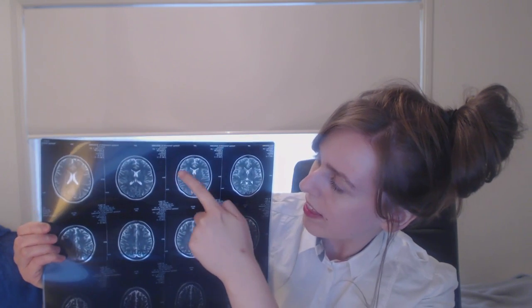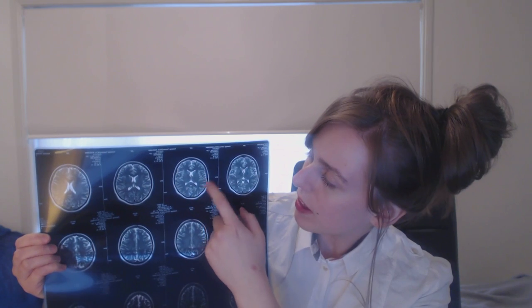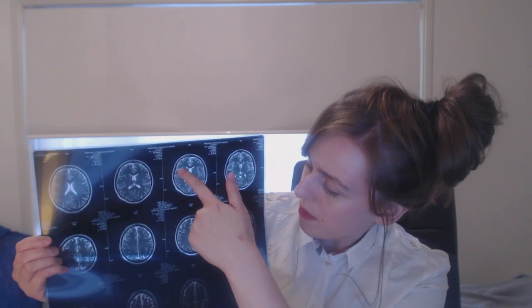This is your brain. It's so cool looking, isn't it? So, this is the top of your brain and this is a slice. So, obviously your right and your left and top and the bottom. That little rim around here is your skull. And what we were looking for was any brain tumours, benign sort of looking things, and we haven't found any, thankfully. We've ruled that one out.